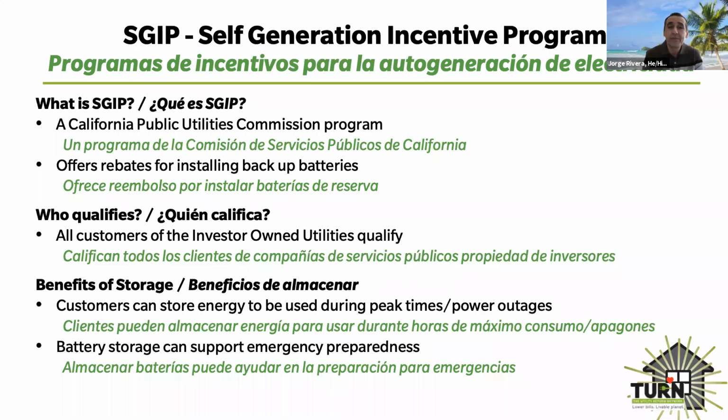A couple of things to know about the SGIP program: there is limited funding, and the funding that the utility companies get is renewed on an annual basis. So what does this mean practically for you and possibly your clients? It means the applications are processed on a first come, first served basis. We really want to emphasize that right now many, if not all, of the utility companies are already oversubscribed, and there are waiting lists for many of them.